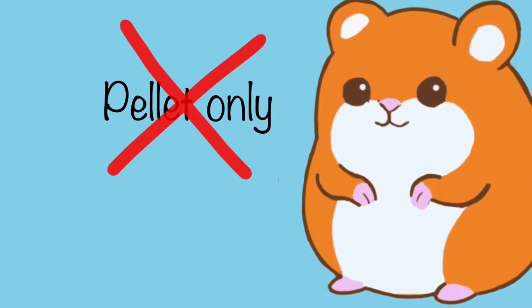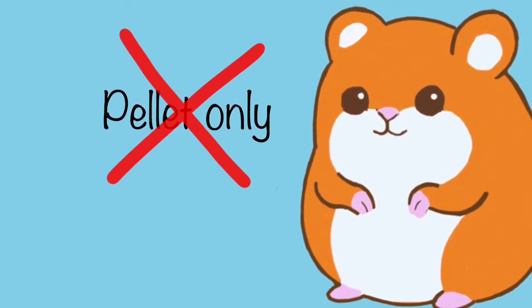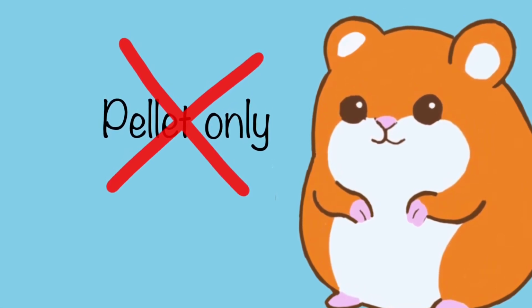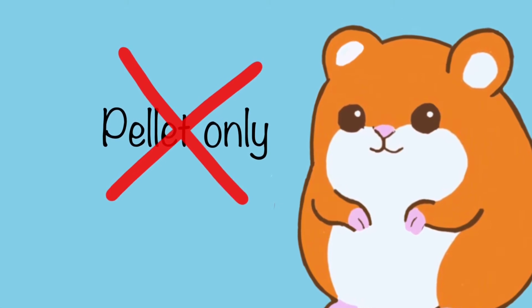I do not recommend feeding your hamster a pellet-only diet just so they do not become picky eaters. This will mean they lack very important variety. If your hamster is eating the correct foods, they should eat it all.